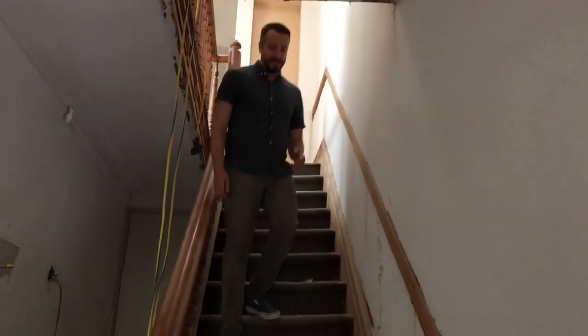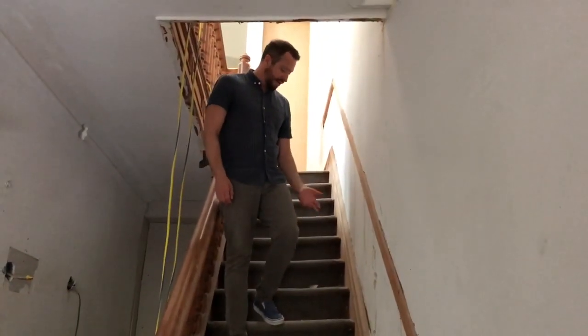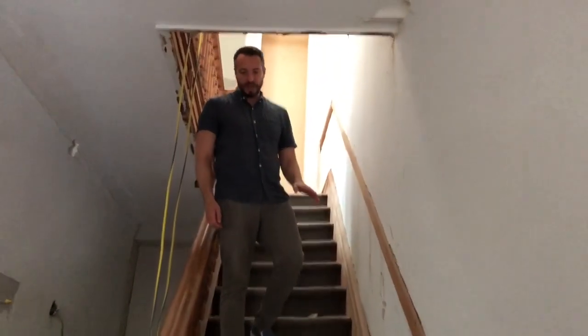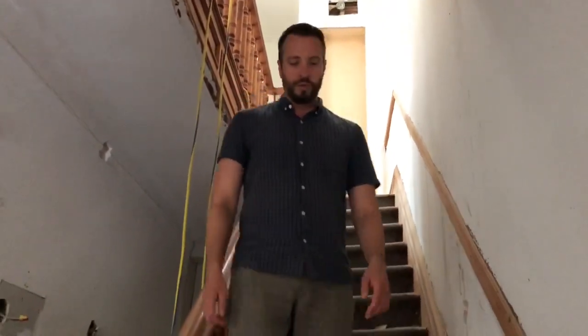So one thing that we cannot wait to see is what is under this carpet. It's coming off this week, finally. We left it on all this time because it's kind of protecting the stairs a little bit, so there was no point taking it off yet, but we're really curious what the condition of the stairs is under there, so hopefully we'll have answered that question this week.